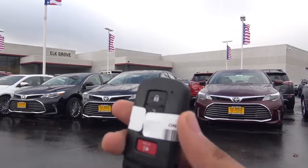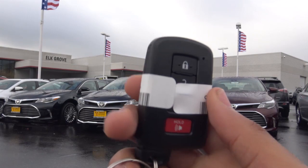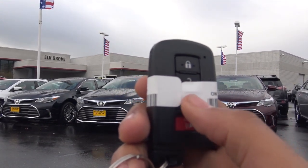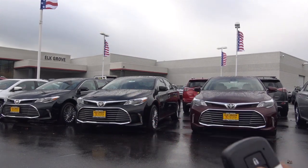Now, here goes the key fob design for the vehicle. It's your typical Toyota smart key. You have your remote keyless entry, your lock, unlock. To release your trunk is right here, and then you have your panic button.